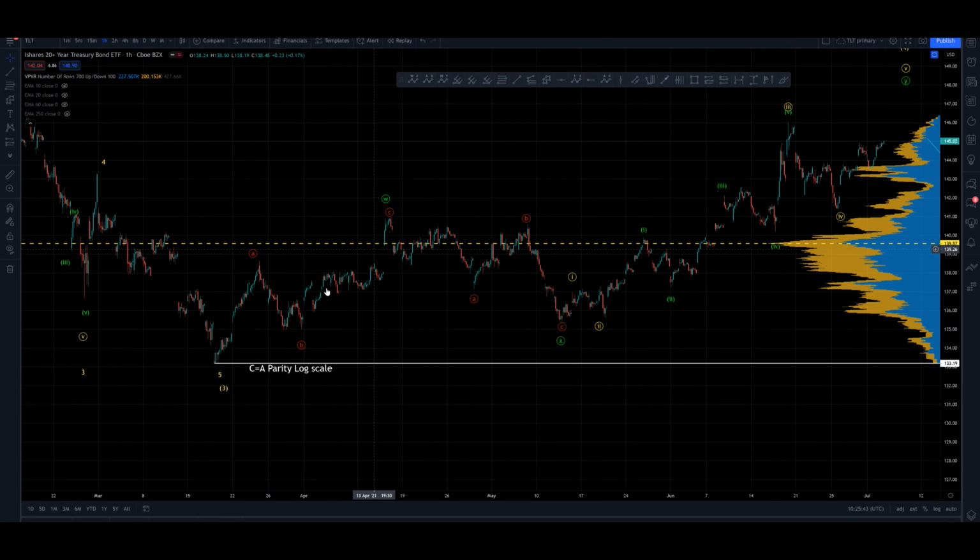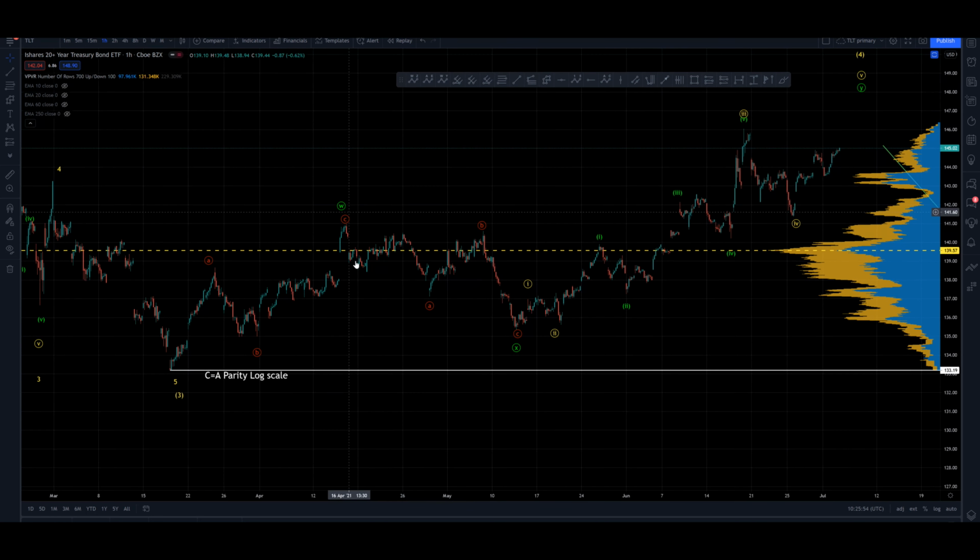So this is not an impulse wave inside of a C. So counting this as a zigzag is basically wrong anyway. So I don't even know how I would get 5 waves in here. I just can't seem to find it. So this looks like a 3-wave swing to here. This looks like a 3-wave swing to here. This looks like 5 waves down in a C.